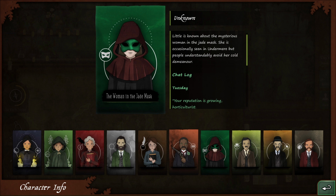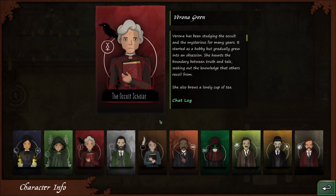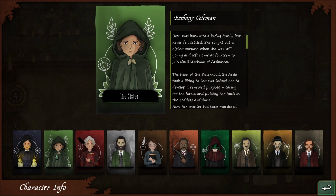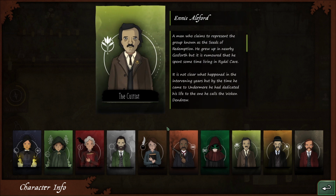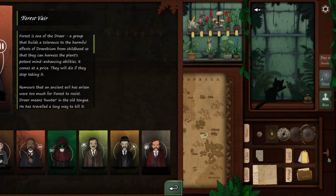Some of the people trying to stop her are Forest Bear. He's like a drug addict monster hunter. Verona Green, who's Simone's mother, she's an occult scholar. This detective Reuben Ward. Got one of the witches from the forest, Bethany Coleman, and then this dude, Ennis Aylford, is actually excited about this. He worships the Dendru, and he wants me to sacrifice Forest to it, which I am absolutely not going to do. No.